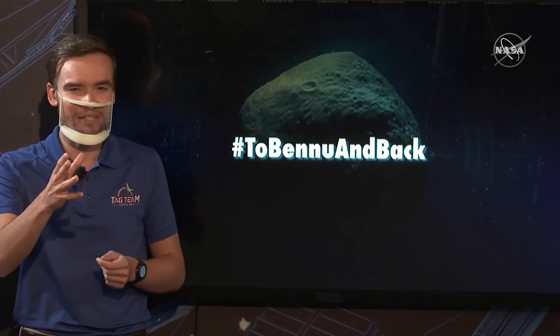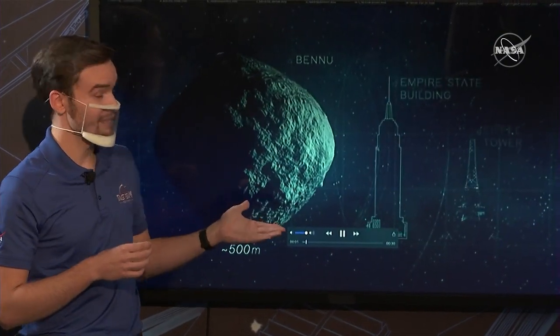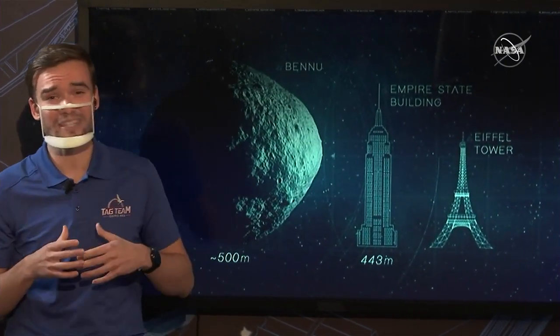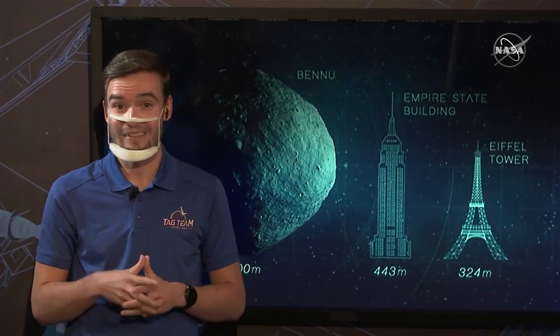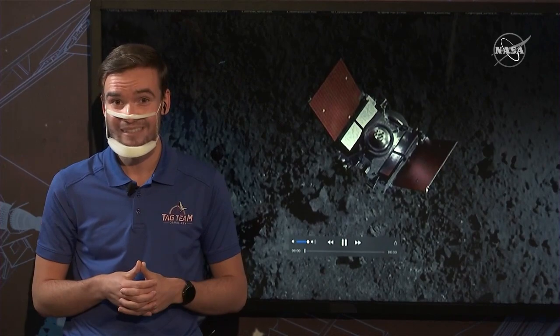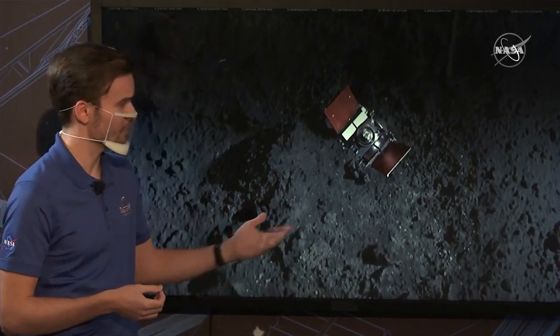To put things into perspective for you, Bennu is about the size of the Empire State Building. That's really small for an object and makes it exceptionally challenging for us to orbit something with such a weak gravity field. And that sample site we're going for today, Nightingale, it's just a few meters in width, which is about the size of a few parking spaces.